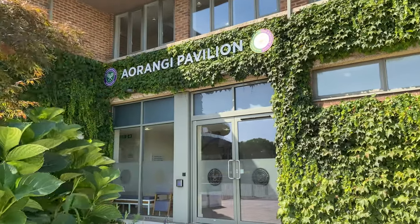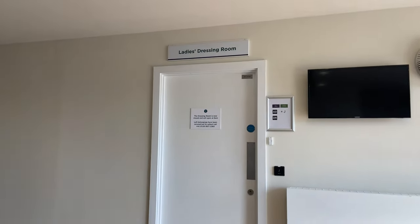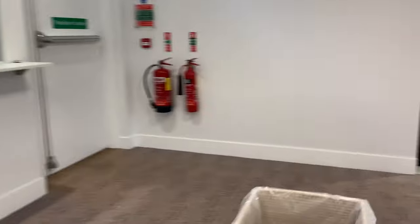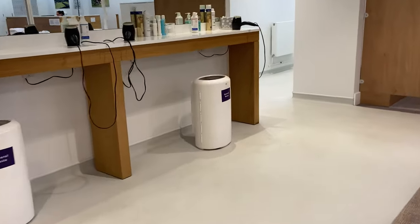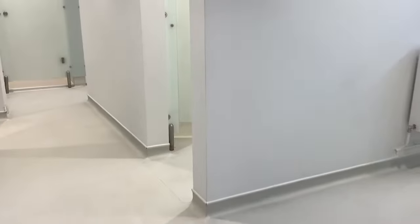I said I'd try and take you to have a look around the changing rooms, so here we go. Let's go into the ladies' changing rooms because for obvious reasons I can't go into the gents. And you can see immediately lovely big spacious rooms. There's a whole station for doing your hair and your makeup with hairspray and Elemis beauty products.